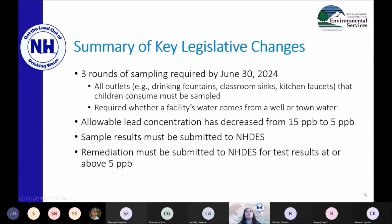So this is a high-level overview of the 4 changes we're going to review today, and we will go into more detail for each of these on the following slides. First, facilities are now required to do 3 rounds of sampling between that initial 2016 start date and June 30th, 2024. And just as a reminder, facilities should sample all outlets that children could be consuming from. So these are drinking fountains, classroom sinks, kitchen faucets, bathroom sinks that are used for teeth brushing, etc.